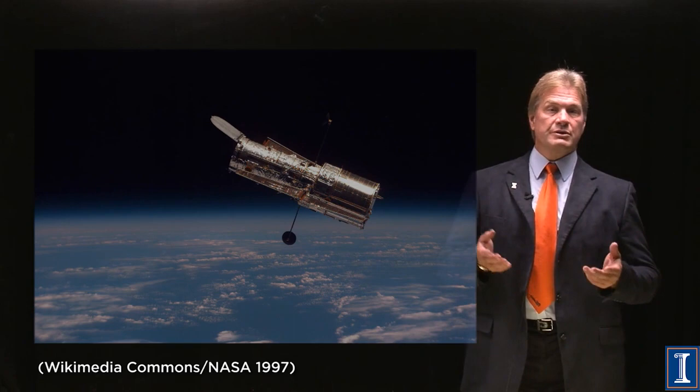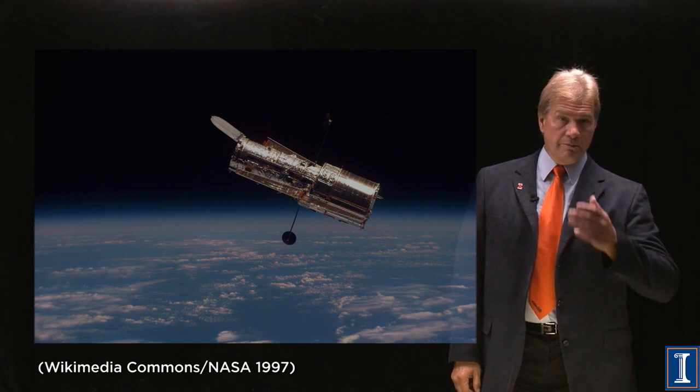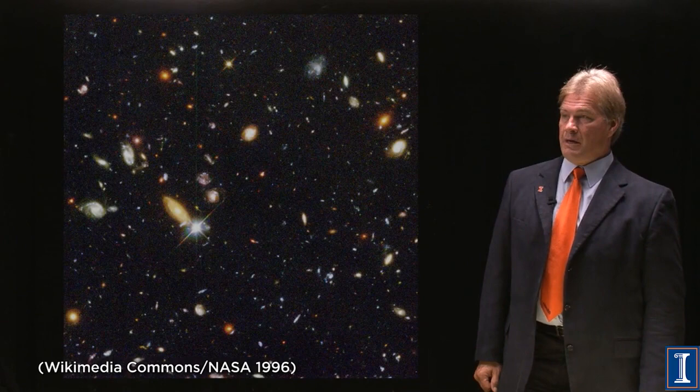Many observatories are on top of mountains, and that helps. But if you get completely above the Earth, it really helps. And then something like the Hubble, when you use computer control, make sure even though the Earth is moving, and it's moving, that it's always focused in one area, you can see amazing things.